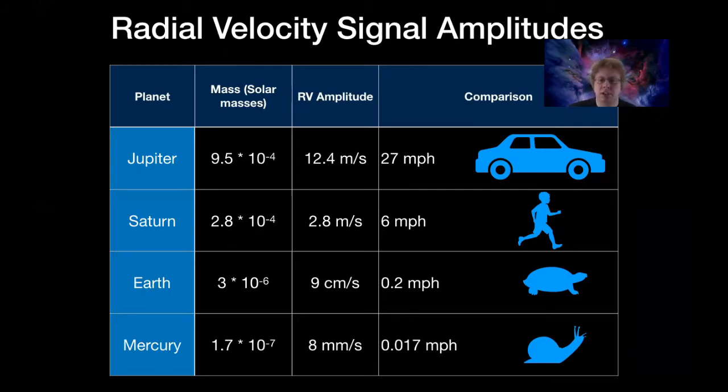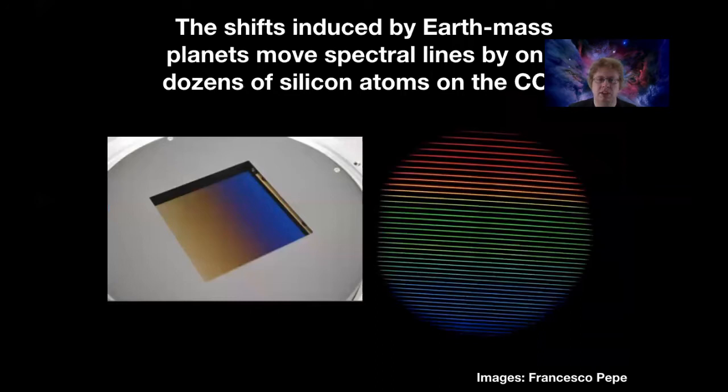But the other planets have even smaller amplitudes and are even harder to detect. So if we wanted to find smaller planets and more planets, our technology would have to keep improving even beyond what was necessary to find the very first planets outside of the solar system. And the more we improve, the more challenging this becomes.